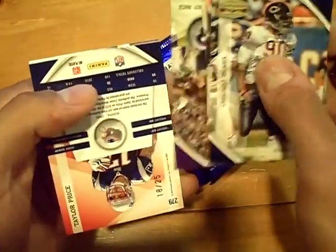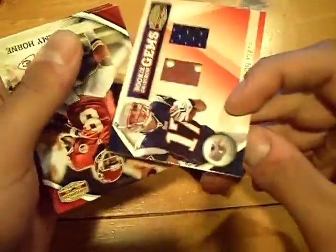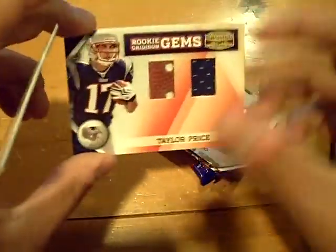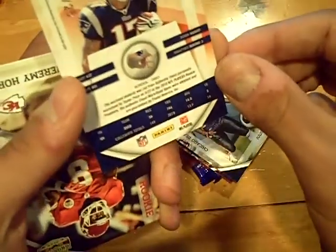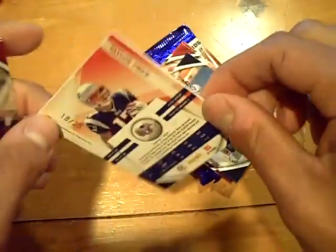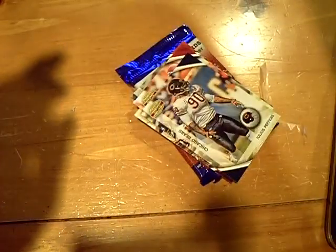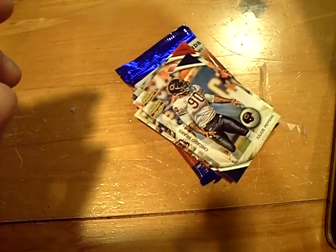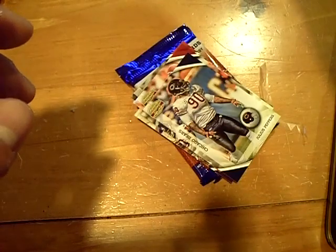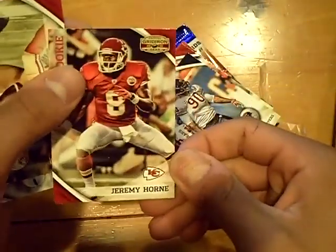Looking for one more hit. It's going to be this one. It will be for the Patriots, numbered out of 25. Wish it was autographed, but football jersey, two holes in the football for the Patriots. Numbered 18 out of 25, missed his jersey number by one. Taylor Price, jersey football, out of 25, low numbered. Rookie of Jeremy Horn.